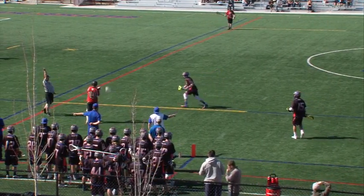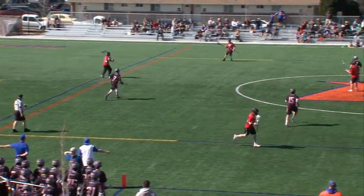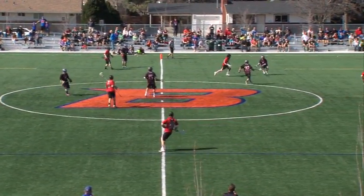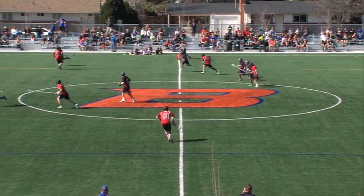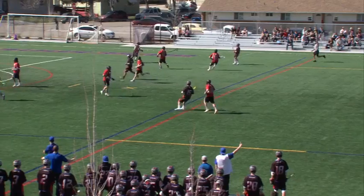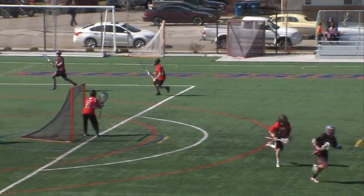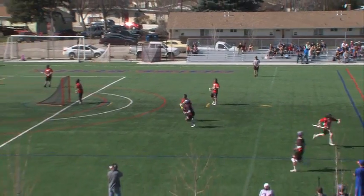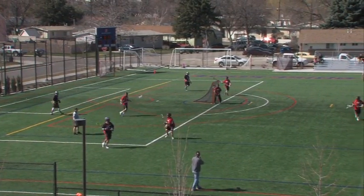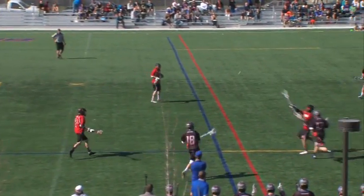Got a little ambitious there, and they're going to make them slow it down, bring it back. And here we go. On the far side, we're going to see Boise State regain possession of the ball, and they're going to push up, as the goalie wasn't in net when they regained possession. But we're going to see Boise State swinging it around from the far side to the near side. He's going to make a pass to number 15, just trying to get some good lanes to shoot in.